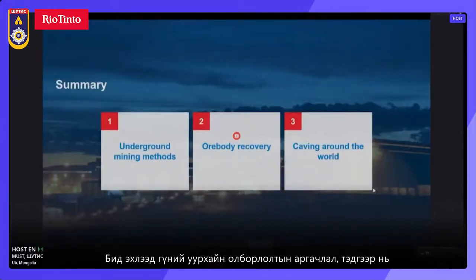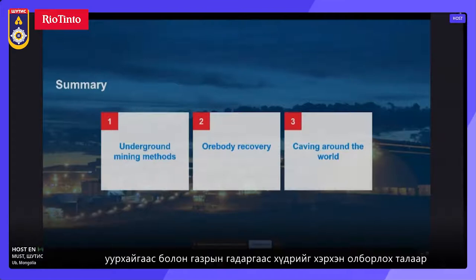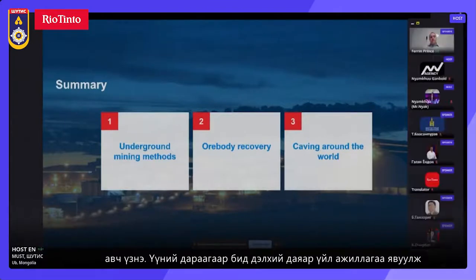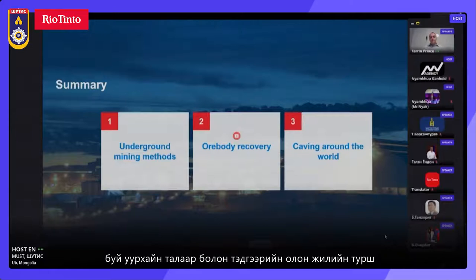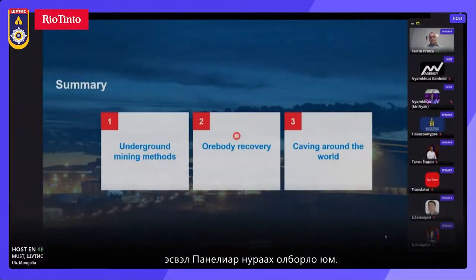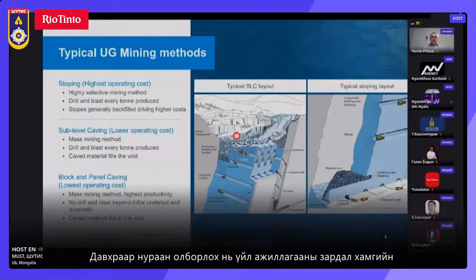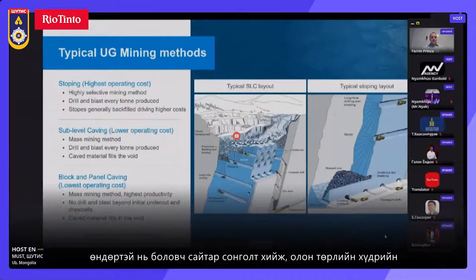So we'll go through first the underground mining methods and what they mean to ore body recovery and how we can extract the most ore from underground or from surface, and then we'll touch on some of the operations around the world, so that we can learn from their experience over the many decades that they've been working. In underground mining, there are three general methods of mining: stoping, sublevel caving, and block and panel caving.